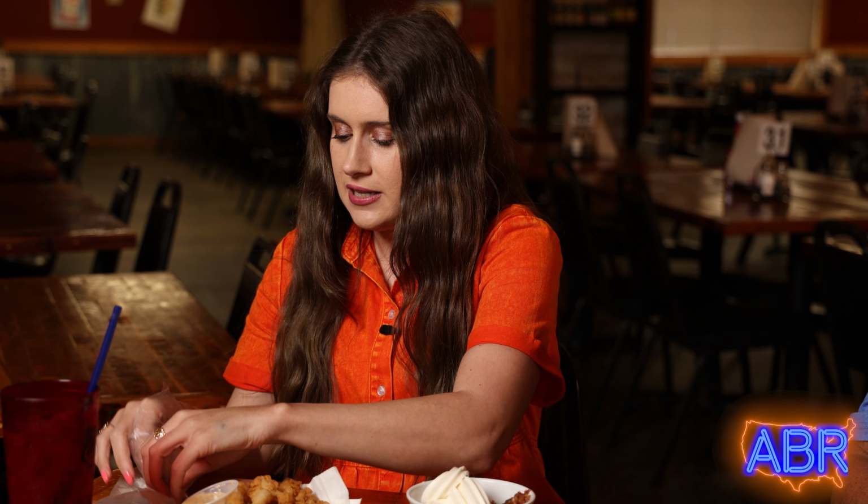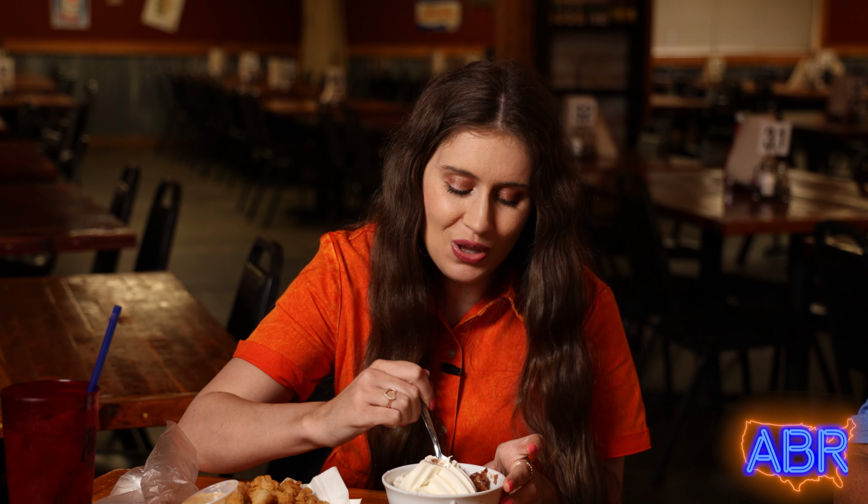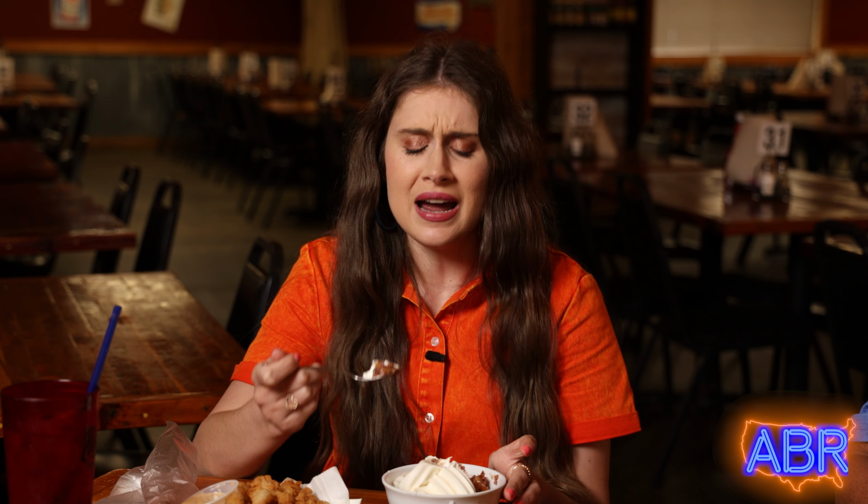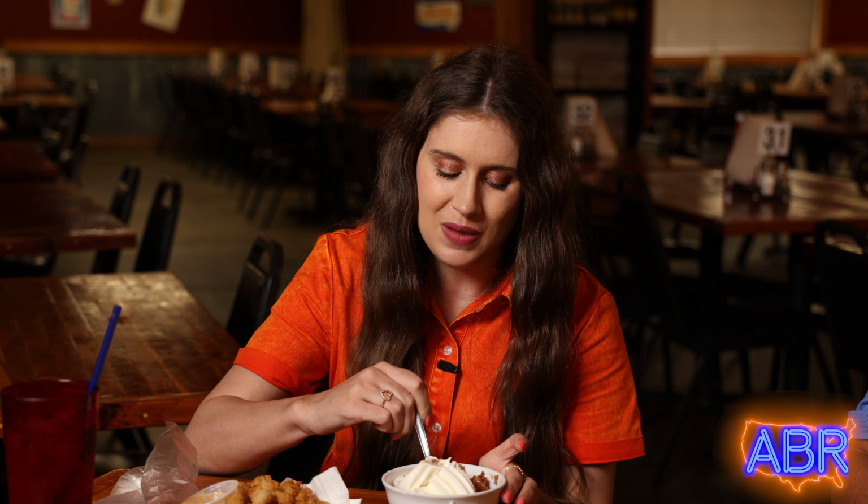Right, give it a little thumbs up. Yeah, I'm about to dig into this. Y'all, this bread pudding, fluffy and nice. Oh my goodness. I'm so glad I'm saving room to try everything today. We'll see, I'm definitely gonna be rolling out of here, I'll tell you that.